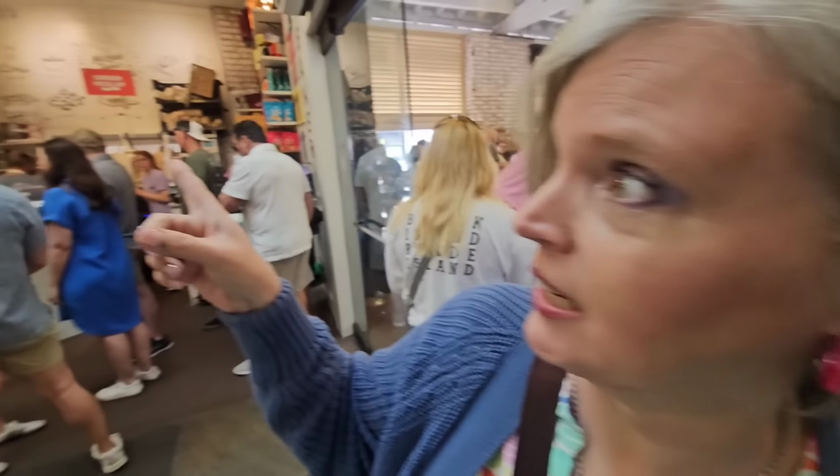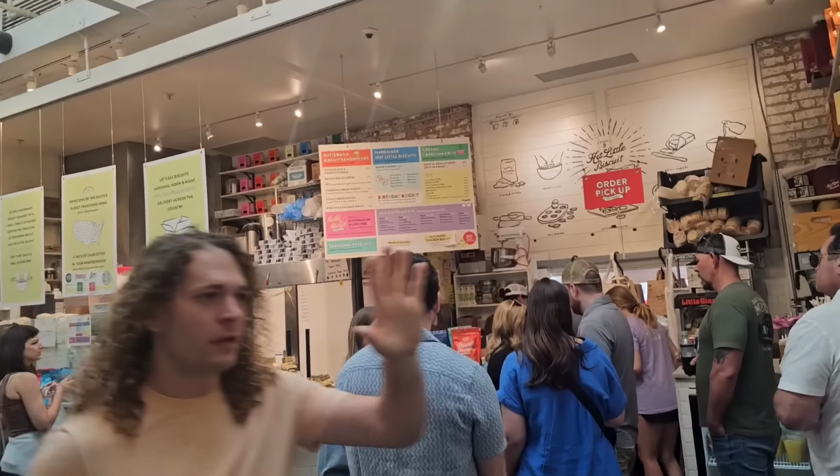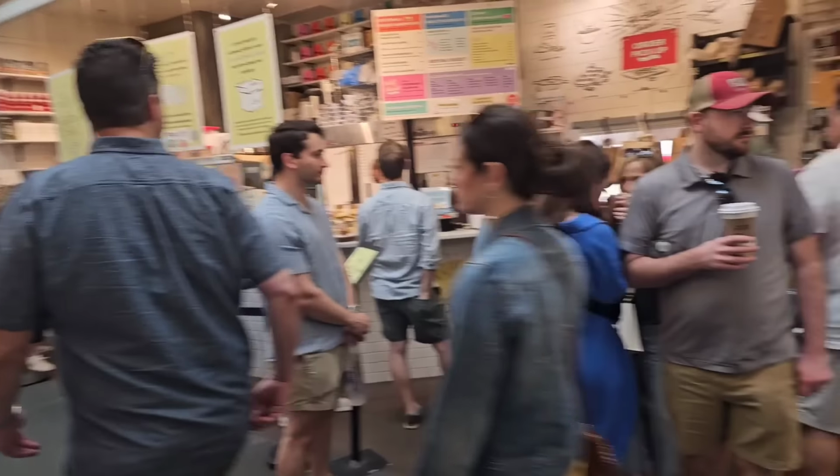Okay, everybody, I've heard about this place called Callie's Hot Little Biscuits, and we have found one of the locations. I think this is, but we're in the market, and look right here. There we go. This is Callie's Hot Little Biscuit. And look at the line. The line is way back there. So we're going to jump in line, and we're going to get us Callie's Hot Little Biscuit.